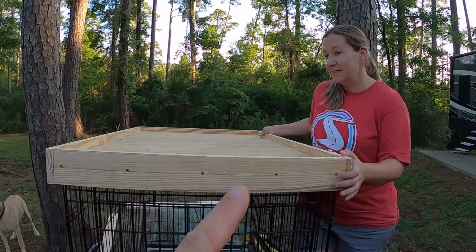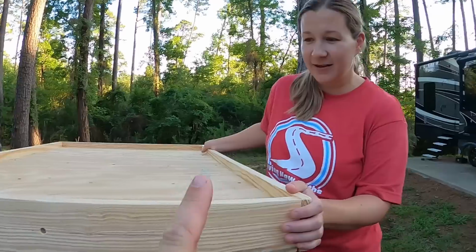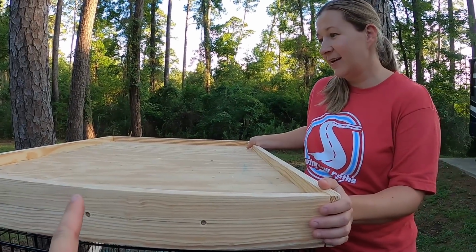So now that you've approved it, the next thing is I'm gonna hide all these screws. Then we're gonna sand it down really good, and we're gonna paint it gray. A gray that you may or may not have approved, but it's gonna get painted that way, and that's what it's gonna be. Hey, done is better than perfect.